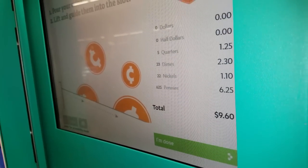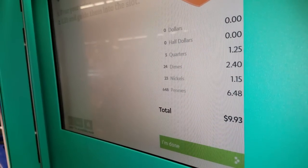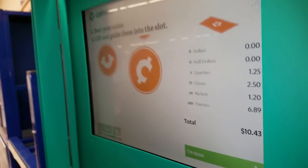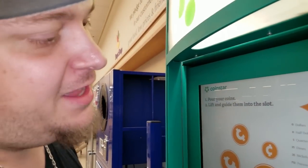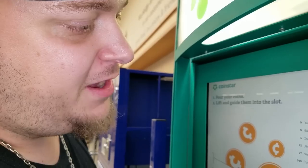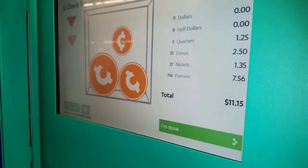Come on, big $10. Come on. Yeah, you broke $10. Hey, you paid it. We paid $100 for the room, and we got $6 in singles. So that's $16 back. It'll be $17 back. Yay! I'll take it.